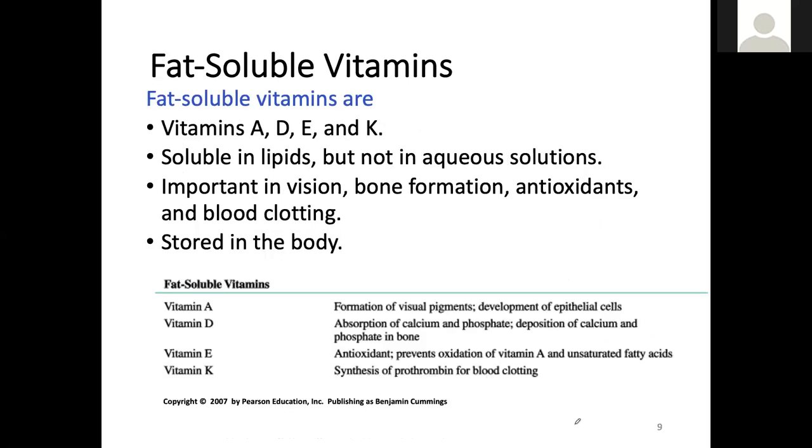Okay. The fat soluble vitamins are A, D, E, and K, and they dissolve in lipid, but not in water. So they're mostly carbon and hydrogen, right? They're important for vision, bone formation. They're antioxidants, and they're important in blood clotting. And we store these in our body fat, okay? So it's possible with these kind of vitamins to get an overdose, right? You can OD on these, right? Because they are stored in fat.